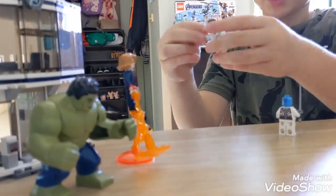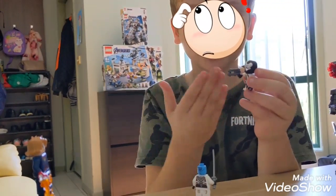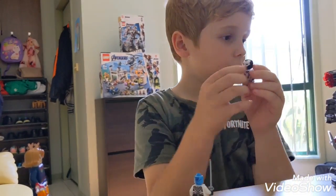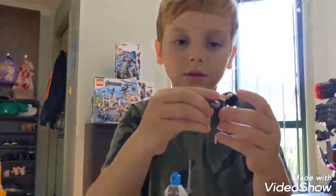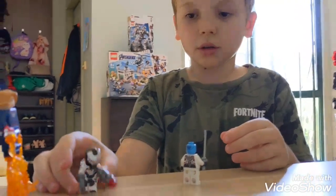with number one, a shotgun. That I call a shotgun. I mean, it's 100% a gun, and it pretty much looks a bit like a shotgun. And in his other hand is this little gun, other gun. I don't really know how to call it. There he is.